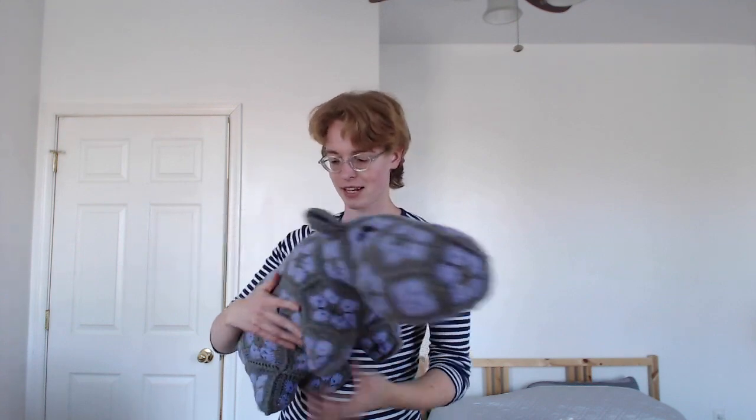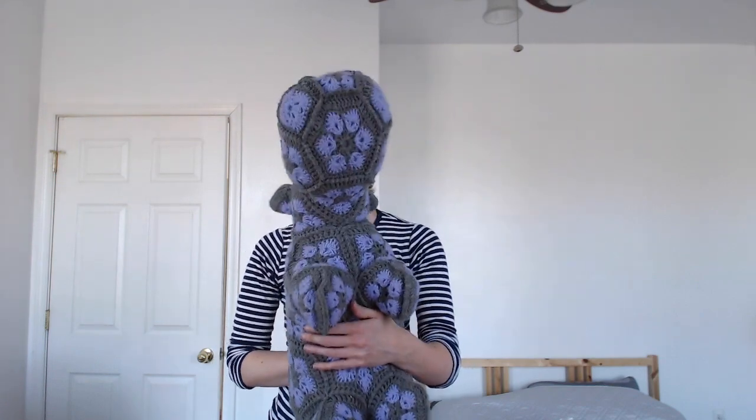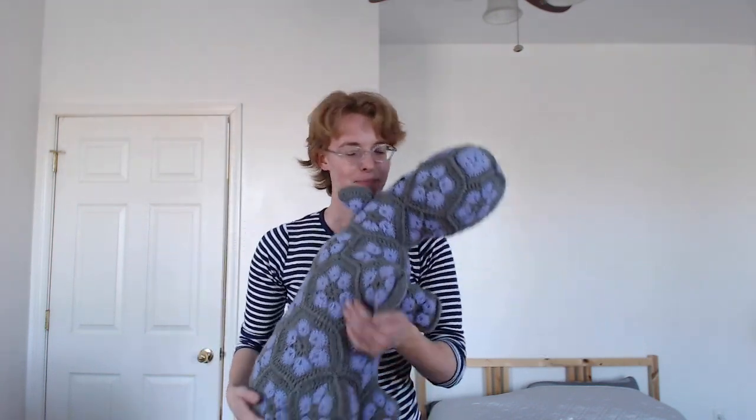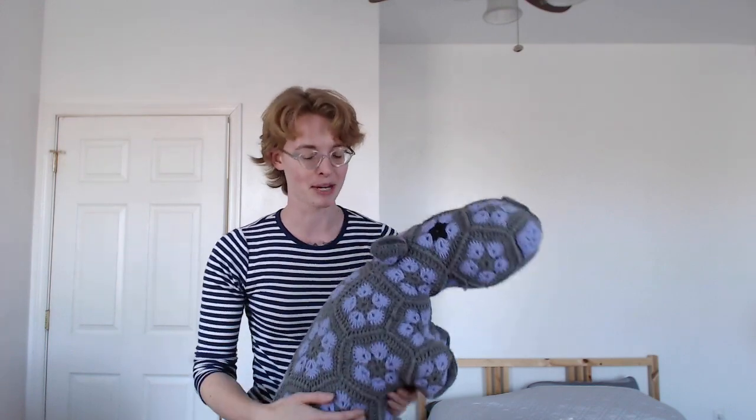It's done using these little modular patterns. So this is one piece and it's kind of like a granny square, but it's hexagons and stuff like that. And I crocheted it with worsted weight and a size J hook or something. So that's why he's so gigantic. But yeah, he was one of the things that was valuable enough to bring along in our move, and a nice little memory of my time in Nebraska.